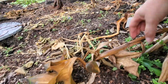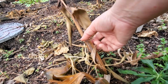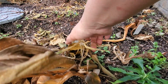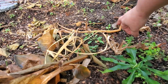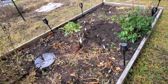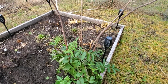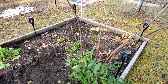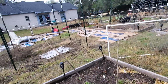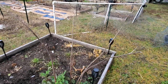Back here I don't know what this is. I know it's a flower and I just don't know what it is. So I'll be curious to see what it is. This was a canna. We'll see if that survives. Elephant ear. So I need to trim that stuff back and see what it does. My elderberry survived. So hopefully I'll get elderberries this year. I gotta make an extra effort to make sure I keep this watered. It was this tall. Ouch. Ooh, I hate those Japanese beetles. They pinch.